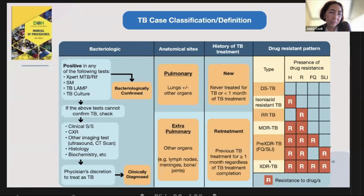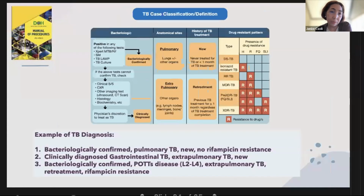And then meron tayong mga tinatawag natin na pre-XDR. So, ang pre-XDR ay pre-extensive drug resistance, no? So, ito yung hindi nakaka-fulfill ng criteria ng XDR-TB. So, you see XDR-TB is extensive drug-resistant TB, and it's resistant to isoniazid, to rifampicin, to the fluoroquinolones, like levofloxacin, moxifloxacin, and the second-line injectable drugs like amikacin, capreomycin. Okay? And we have all these cases now in the Philippines.